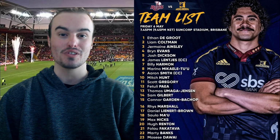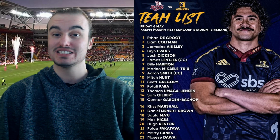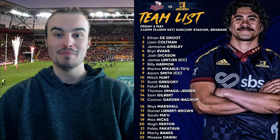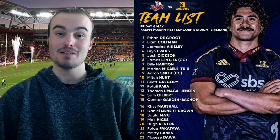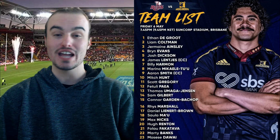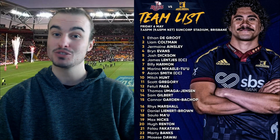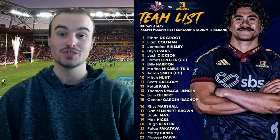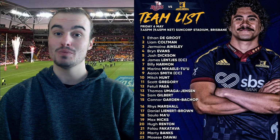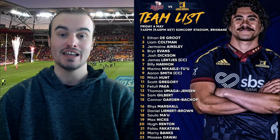We will now look at the reserves, and they are going to be as follows. Number 16, Reece Marshall. Number 17, Daniel Lienert-Brown. And number 18, it is Saula Ma'u. And number 19 for this one, it is Max Hicks. Number 20, Hugh Renton. 21, Folau Fakatava. 22, they have gone with Marty Banks, as I did mention just a little bit earlier on. And then at number 23 to close out the starting lineup and reserves for the Highlanders, it is going to be Mosese Tuipulotu. So for this game, they have actually gone with the 5-3 split rather than the 6-2 like they have been using in past fixtures.